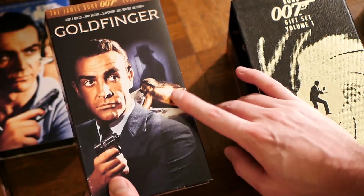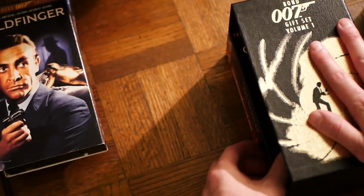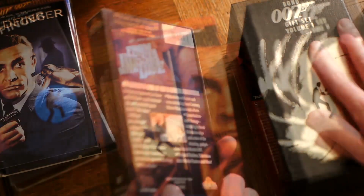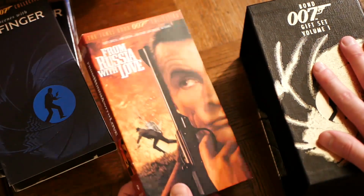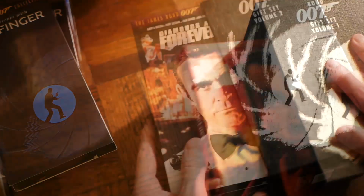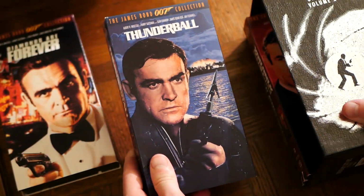I remember reading about maybe her getting sick or something from all the gold paint they used behind the scenes of Goldfinger. From Russia with Love. I never saw this film. I played a bit of the video game remake of it, but never saw this one. Diamonds Are Forever. Thunderball, another Connery one.